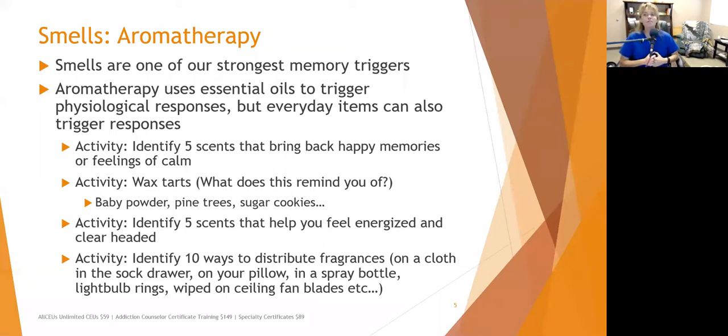So smells are some of our strongest memory triggers. Aromatherapy uses essential oils to trigger physiological responses, but everyday items can also be used. I grow catnip in my garden. Catnip is a great plant for repelling a lot of pests. So I grow a lot of catnip between my crops because I don't use pesticides. And it's wonderful. I'll cut it off and hang it in the house. I actually brought in a whole bunch of it this morning in a 5-gallon bucket. And I put the bucket on the table. And oh my gosh, not 5 minutes had passed.